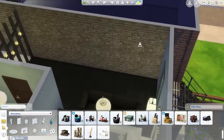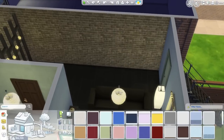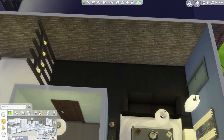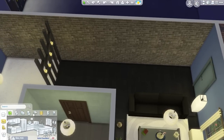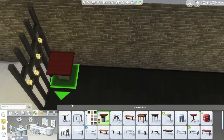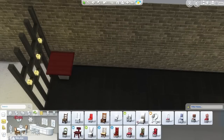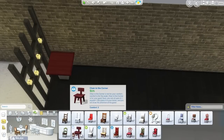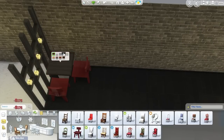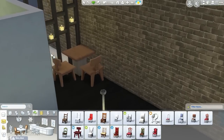So now I'm going to move over to the kitchen area. First I'll get the table in so I can see exactly how much space I have. So I will be using the one that came with Spa Day. So I'll just get it in first and then worry about the colors. And there we go. There's the chair that came with Spa Day. So now let's figure out the colors. We can do the lighter brown, so at least we have something lighter in here.